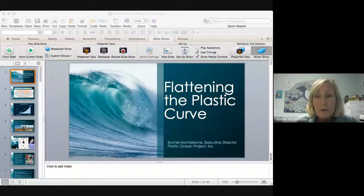Yes, just as Margaret had mentioned, I am on the executive board also for the North Carolina Wildlife Federation. So it is such a great privilege for me to share the research that I've been doing. And also want to mention that the Trees for Trash campaign is something we also collaborate on. I'm going to dive into a little bit of that, but not going to be focusing so much on that initiative, but I will give it a mention later on in this presentation.